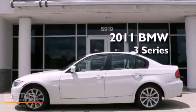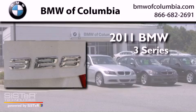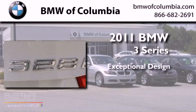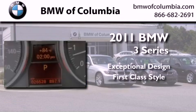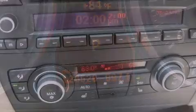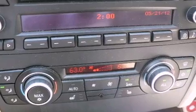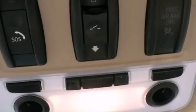This is a certified pre-owned 2011 BMW 3 Series. Its top features include a multi-link rear suspension, heated seats, a low tire pressure indicator, satellite radio, alloy wheels, and a sunroof enables you to fill the cabin with fresh air at the push of a button.